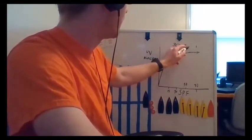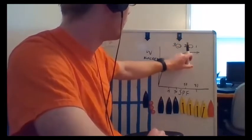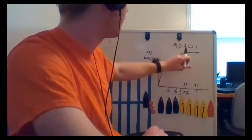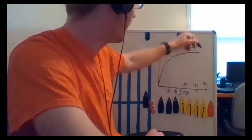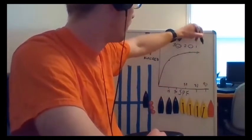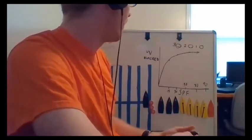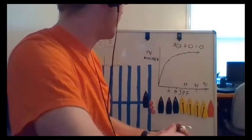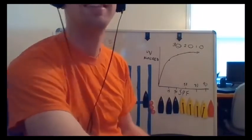Now we're blocking closer to a half, like a half to a third. These numbers aren't going to be exactly exact, right? And then maybe if we go up to 90, it's like 99.5 or something. And so now we're blocking another 50% of all the rays coming in. So when we think of it that way, it's a little easier to understand. And if my explanation didn't make sense, that's okay.